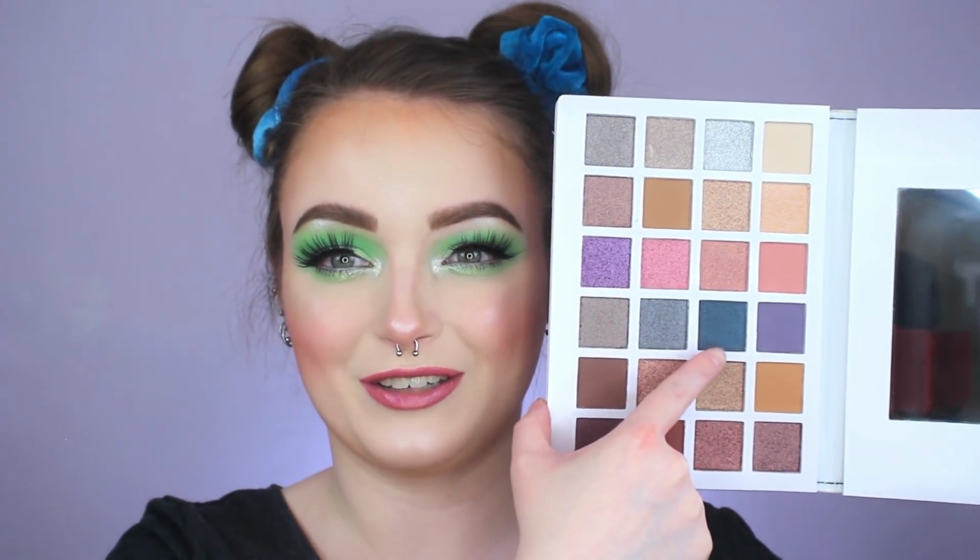And then here's the other one, and to me this one is a little bit more on the cool tone side, and I love this dark bluish color right here. I think that one is really pretty, as well as this purple one.